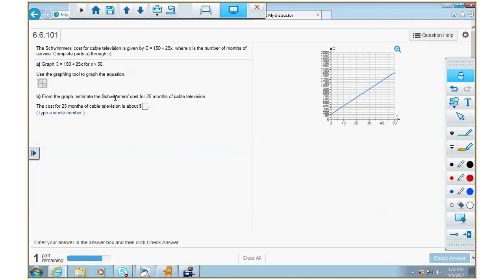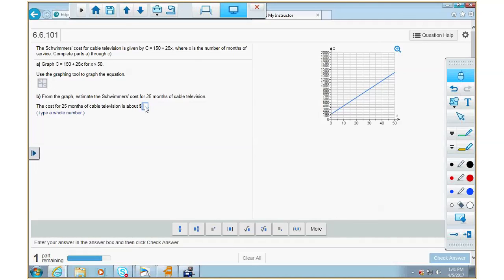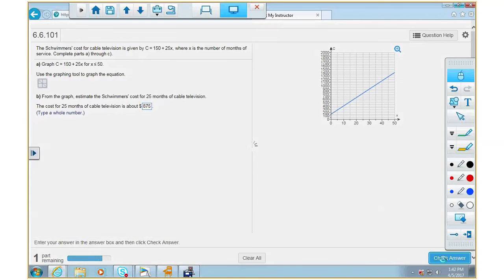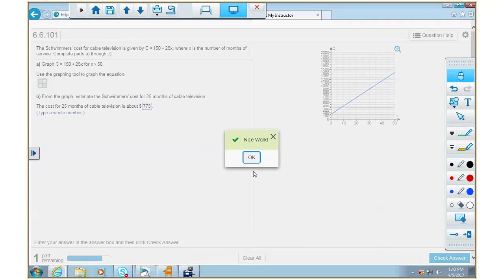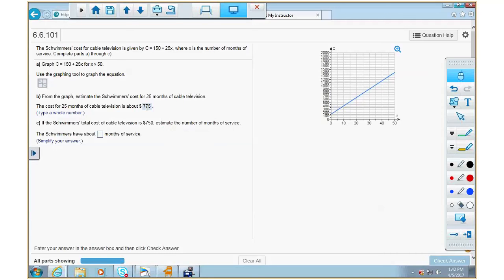From the graph, estimate for 25. We came out with 625 plus 150 is what? 775. Okay, let me check it again. 25 times 25 is 625. Plus 150 is 775. There we go. We got it. 775. I did it wrong.